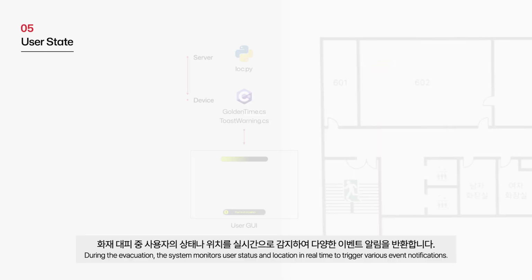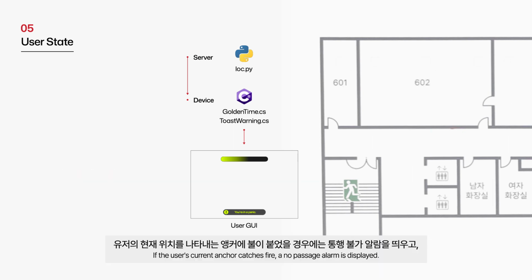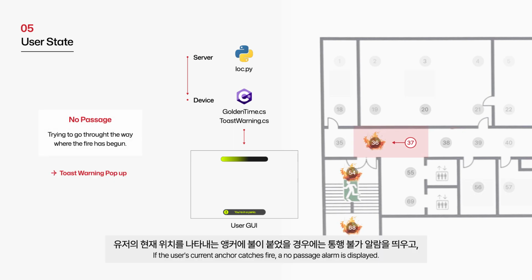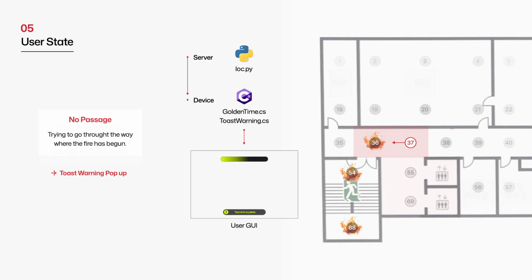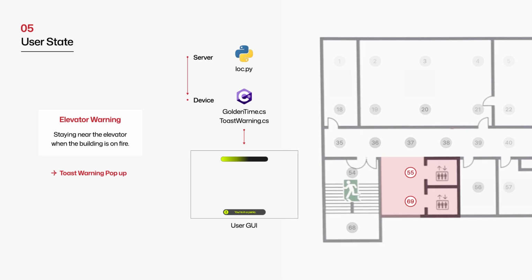During the evacuation, the system monitors user status and location in real time to trigger various event notifications. If a user stops moving, the system identifies it as a panic state and reduces the remaining golden time. If the user's current anchor catches fire, a no passage alarm is displayed. If that anchor is an elevator type, a warning is sent to the user to avoid using the elevator.